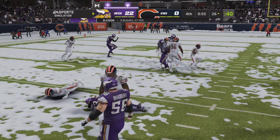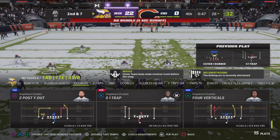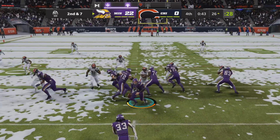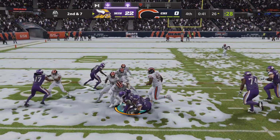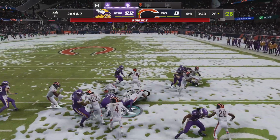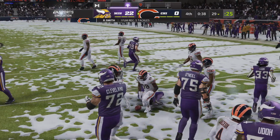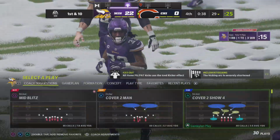Running on first down is Cook, but he didn't find much there. Call it a gain of 3. 2nd down, they go right back to Cook. Now Cook hit and he lost the football. And this is picked up by the Bears. And they will take over at the 29-yard line.